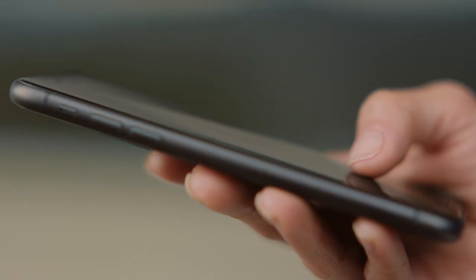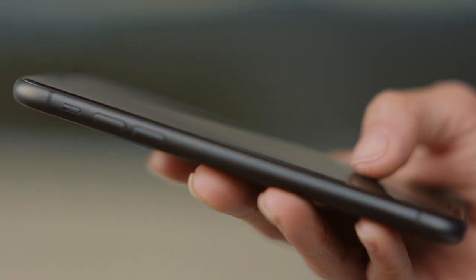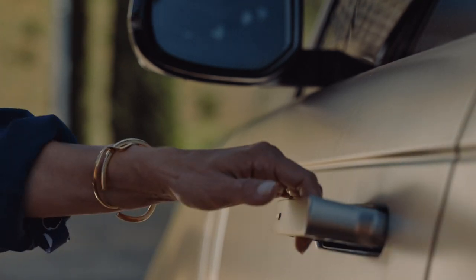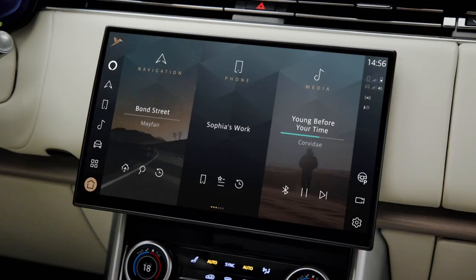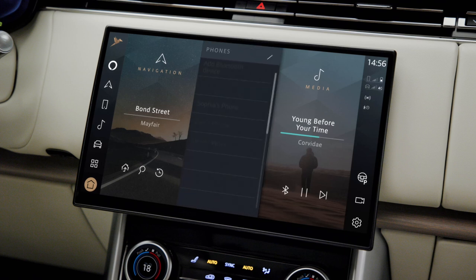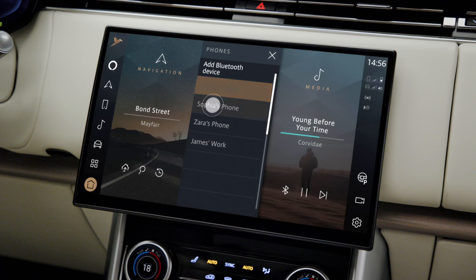On your phone, simply go to Settings and then Bluetooth, search for a new device, select Range Rover, and then confirm pairing on both your phone and the PIVI screen. You can then pair additional phones to the system or continue. You can always add more phones later.